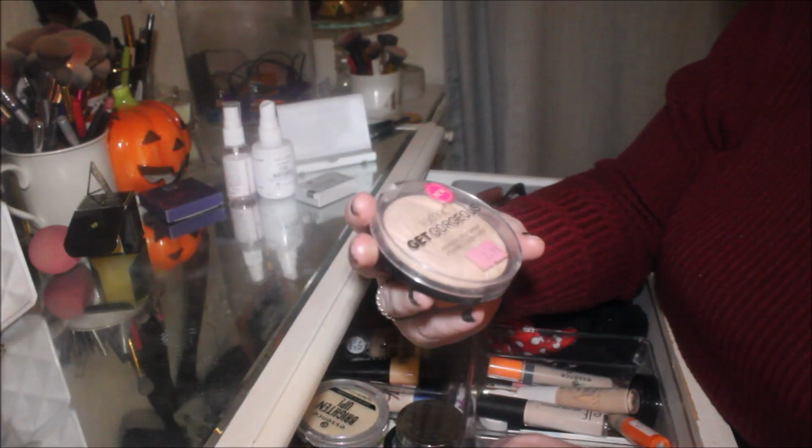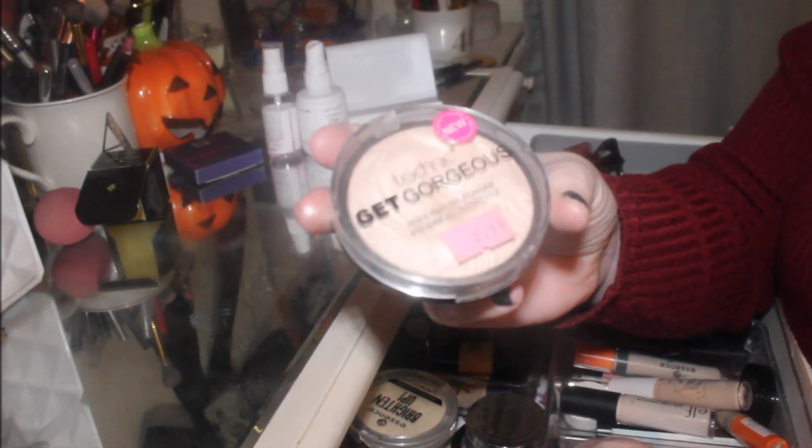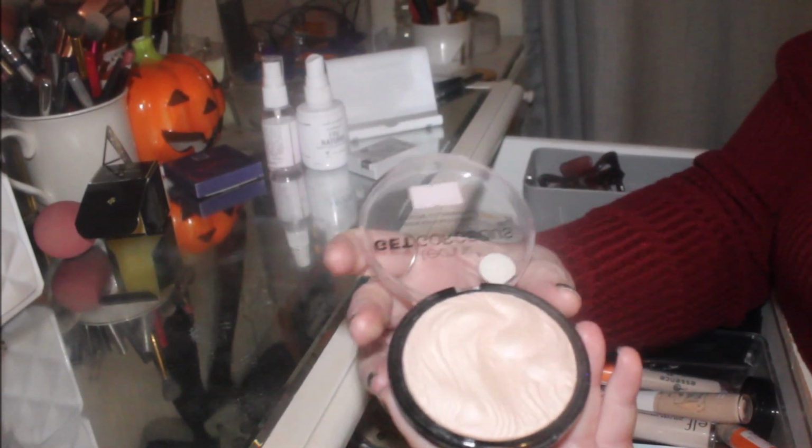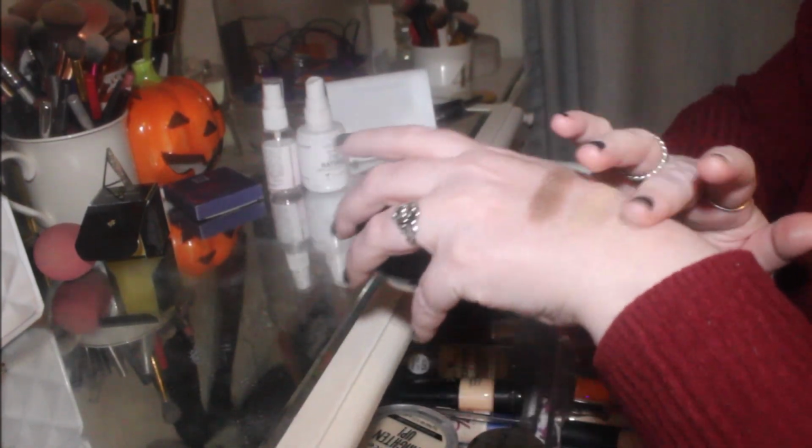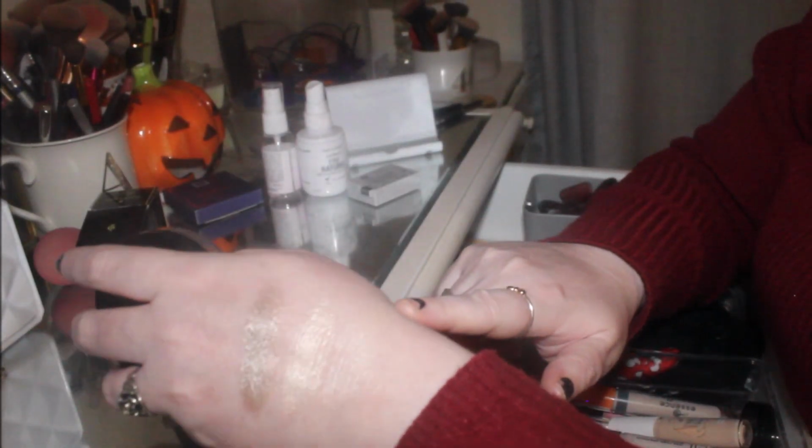Then we've got the Technique Get Gorgeous. I'm not too sure how I'm going to feel about this one. I used to love it. I don't love that the lid's flimsy. I think this is another highlighter that's not going to show texture. I don't know if you can see that. Let's put it next to the Nikki one. Yeah, it's just a really subtle glow there. So we're going to be trying that.